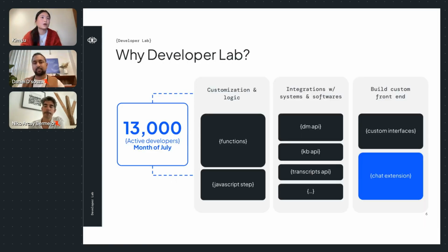And the numbers show. Just in July itself, we had over 13,000 active developers that have indicated that they have a developer resource in onboarding. And a part of that is we really just wanted to figure out what's a series that we can create to teach you all the advanced tips and tricks to level up your AI agent. Build one unlike anyone's ever seen before. So a part of this series that we're going to be running monthly will go through things like customization and logic, integrations with systems and software, as well as how to build custom front ends, specifically today's focus, chat extension.